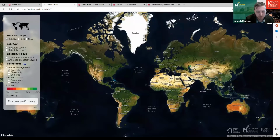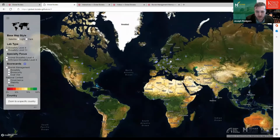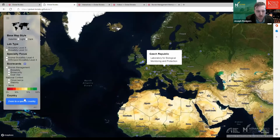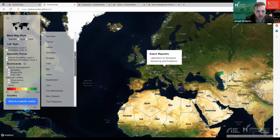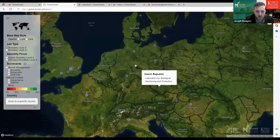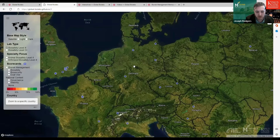specific labs. And we're going to start by looking at a BSL-4 lab in Germany. So we're going to highlight the BSL-4 toggle here. And now there's 2 different ways that we could get to the Bernard Nocht Institute in Germany. One is we could find Germany on the map and try and zoom in. Or alternatively, we can hit zoom to a specific country. And when we find Germany on this toggle feature here, you'll see that it'll give us a better view of the labs that are available in that region. So the Bernard Nocht Institute is right here.